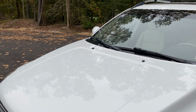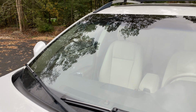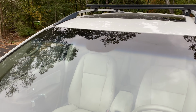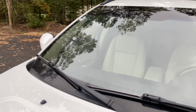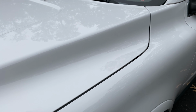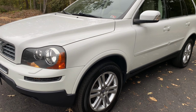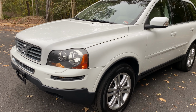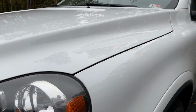As I mentioned, it's been dealer service since day one of ownership. That is an original Volvo factory windshield. As you see, phenomenal condition. Original paint on this hood. This Volvo has no paint work. Every single panel has the factory issued VIN plate. It's all original, flawless history. Headlights are original, no oxidation or condensation.